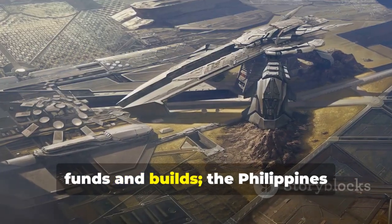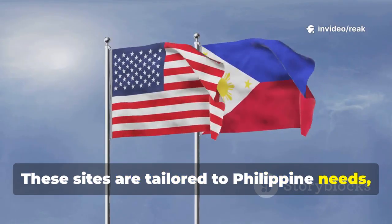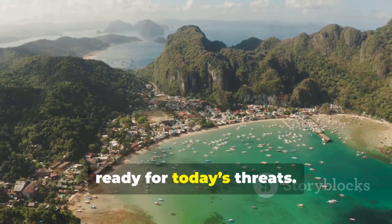The U.S. funds and builds. The Philippines operates and integrates. True partnership in action. These sites are tailored to Philippine needs, strengthening national defense strategy. The Palawan Arc is a model of modern alliance, ready for today's threats.